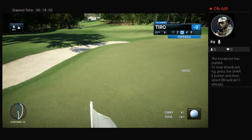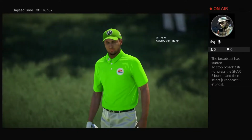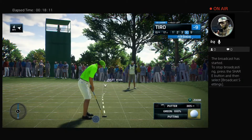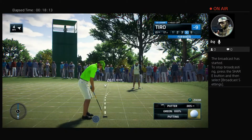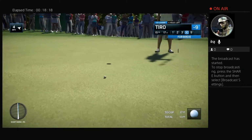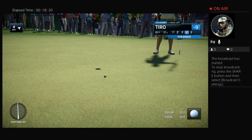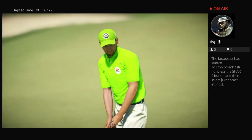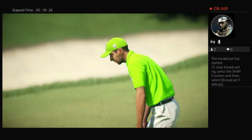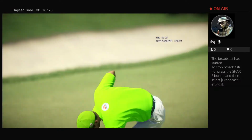On the green, and a chance for birdie. Never quite had enough oomph on that. Yeah, sort of a wishy-washy stroke. You don't want to let this one get away. This is about concentration and focus at this point.